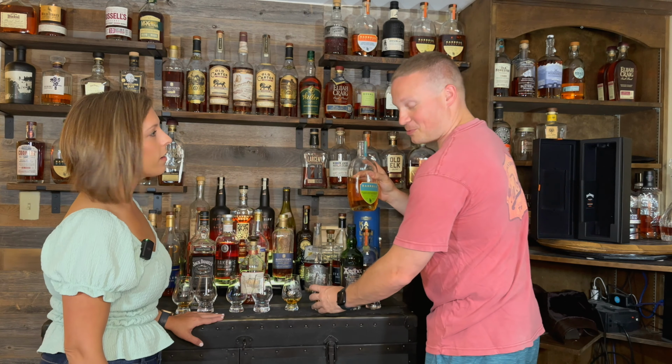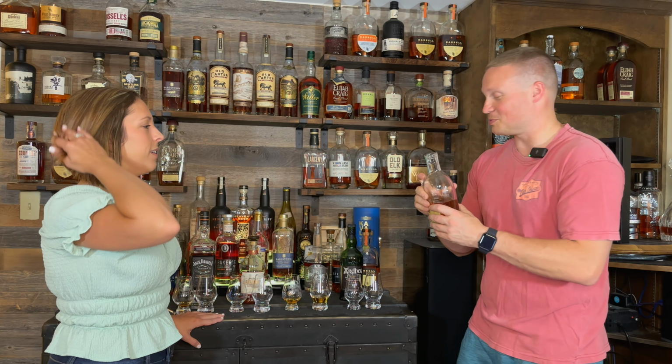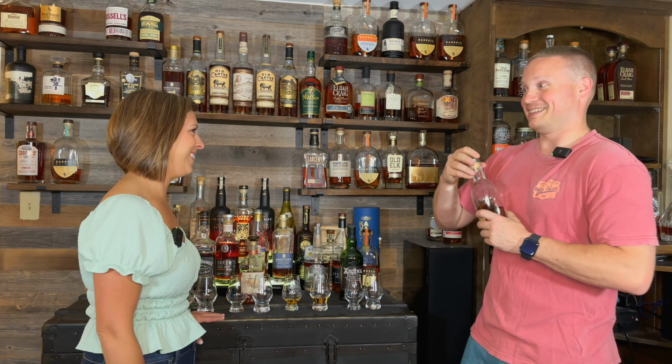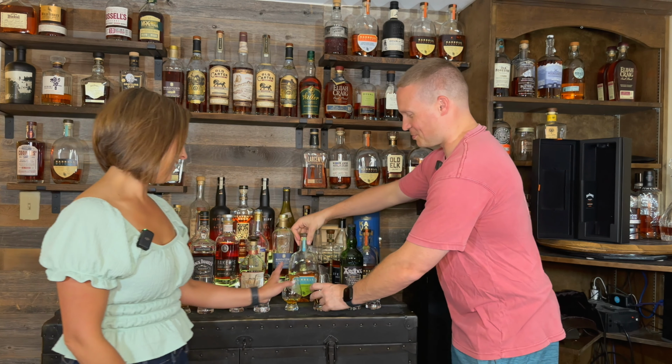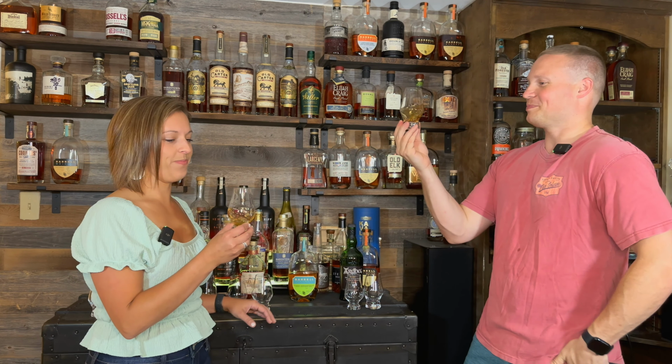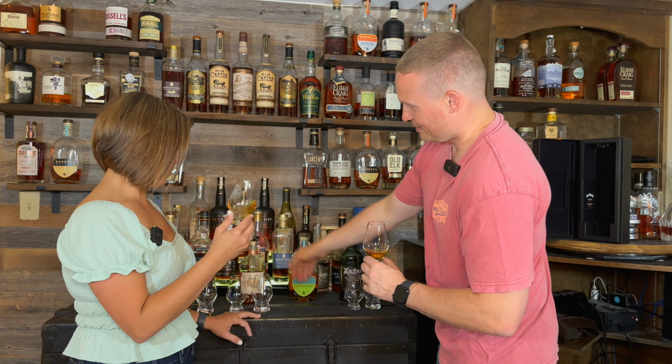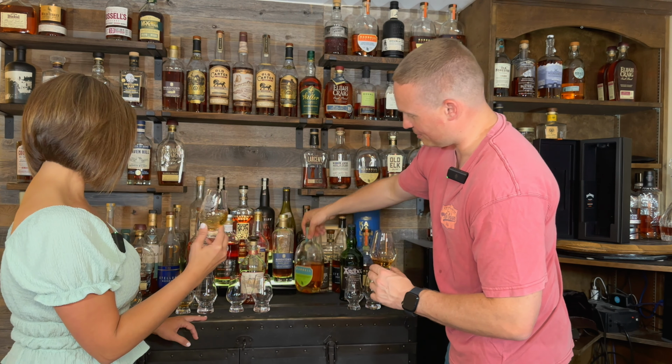I'm hopeful that this is the one that she can really tell a difference on, because this one should be so far and away different than the first three. We'll see. All right, pick her up, give her a swirl. You can also tell if you just look at the color on this one. See how these are all much darker and this one's a little bit lighter?